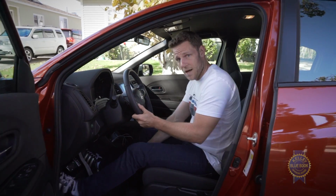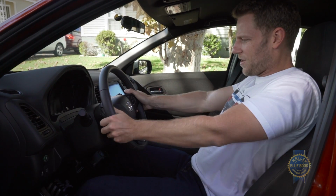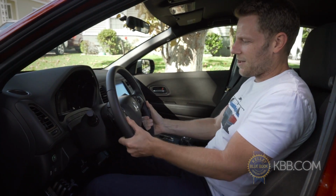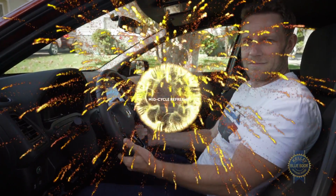Before departing the driver's seat, I'll point out that in my ideal driving position, the steering wheel's a little bit of a reach for me. Just a little bit more telescope would totally solve that. Maybe in the next refresh.